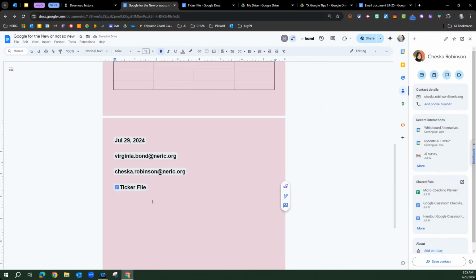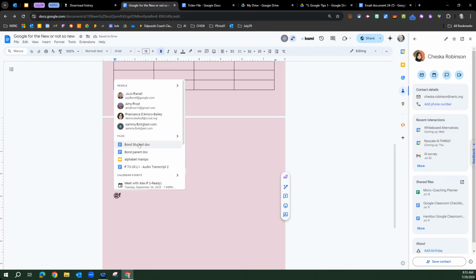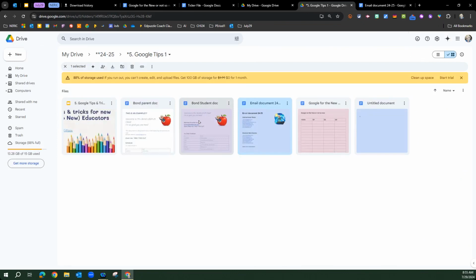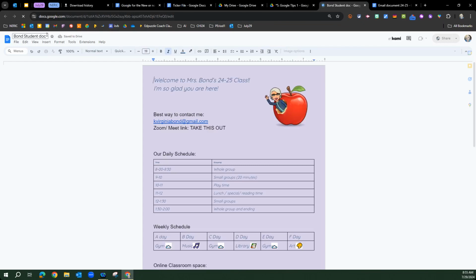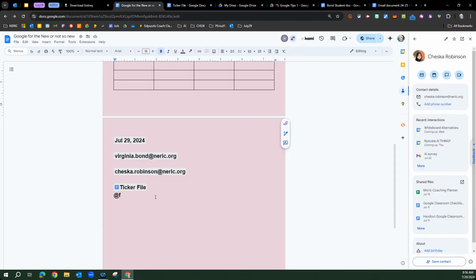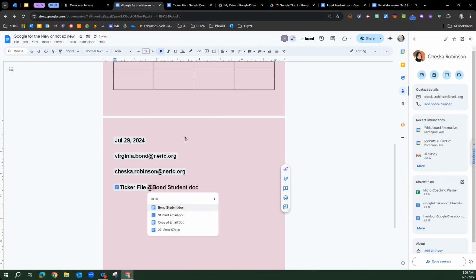There's one thing about this that's really difficult. You cannot search in here. When I type F, it's going to go to file, but it doesn't look neatly. So the trick that I have found that works very well is if you open up this document and say, this is the one I want, and you copy this document name, go back here and go to at and type the file name. Just paste it. And then I get it. That's the easiest way I've seen to do it. Grab it out of the drive, the name of it, not the link, and pull it in.